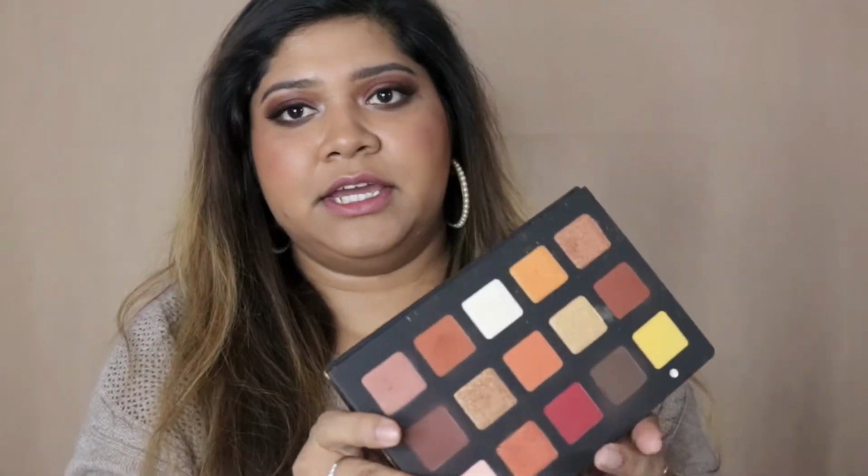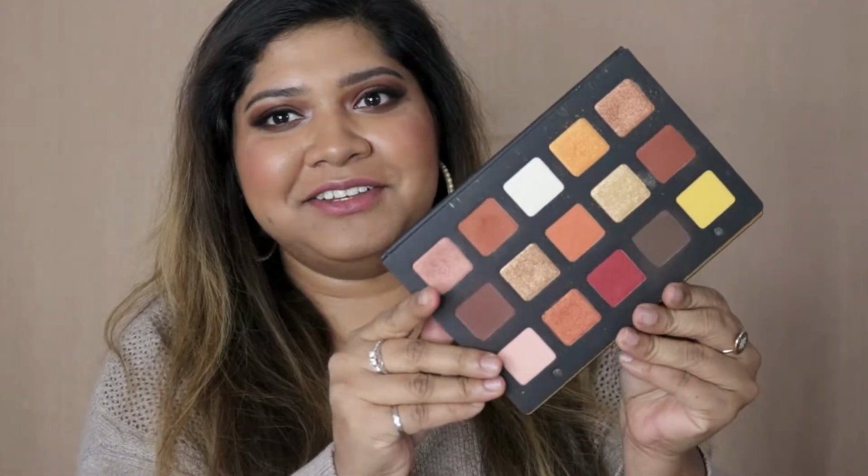I'm going to talk about my favorite makeup brand. This is Natasha Denona. If you're a makeup lover, you already know how beautiful her eyeshadows are. I have so many of her palettes right here. This is the new holiday palette. This was the sunset palette right here that came out in the summer, and everybody just went ahead and created dupes for this palette. It is stunning.